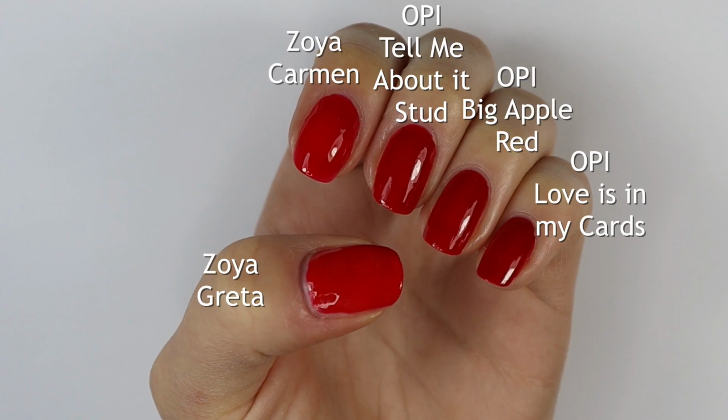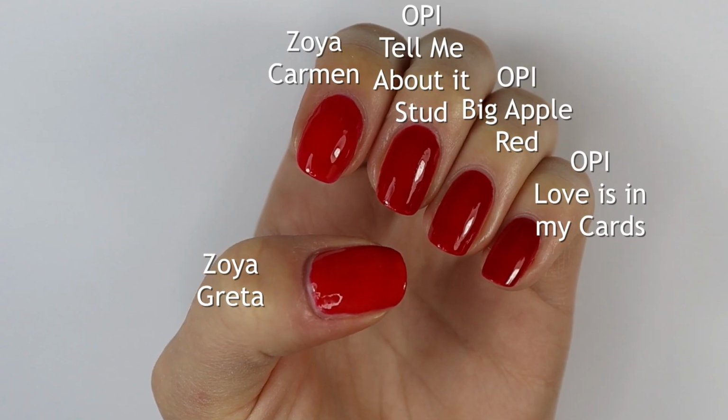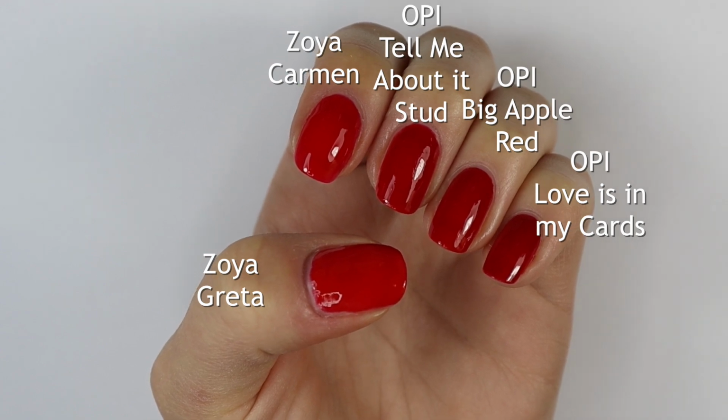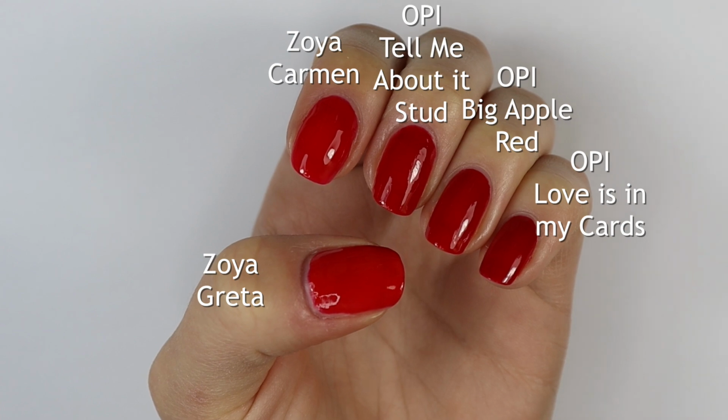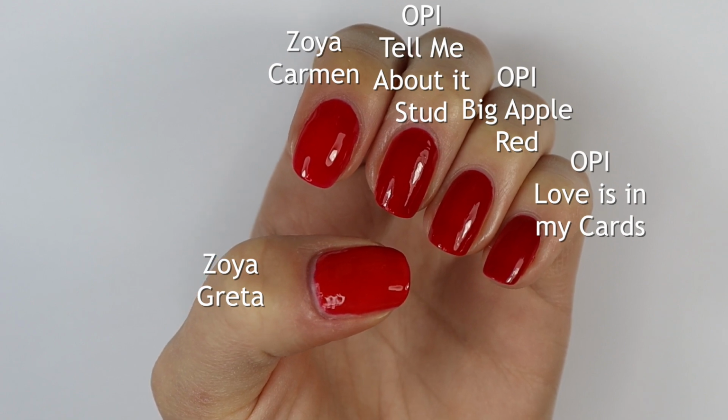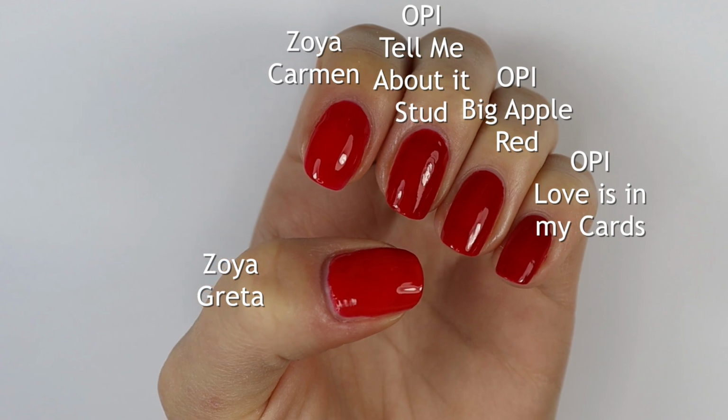Here are all the polishes side by side, and you can tell that they're very similar, yet they have differences at the same time. I would say that Zoya Greta definitely is more of an orange red. Now when I picked all the polishes in this grouping, I did it based on what they look like in the bottle, so I hadn't swatched them yet and I didn't know which ones were going to be similar.